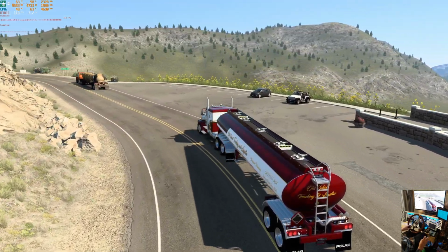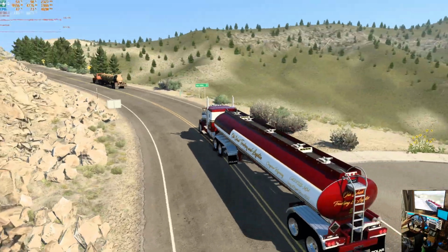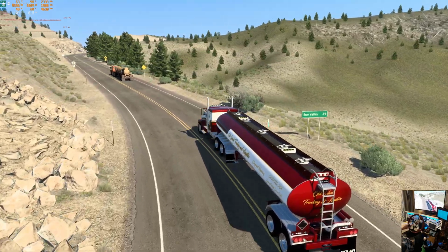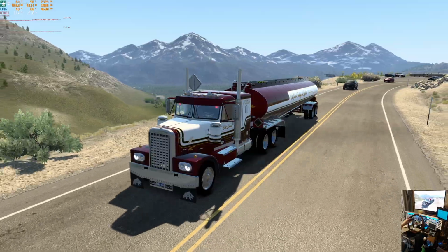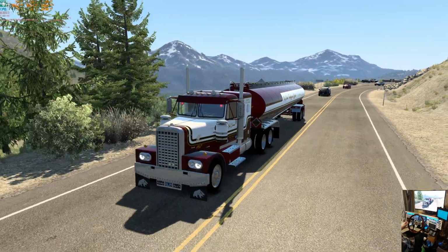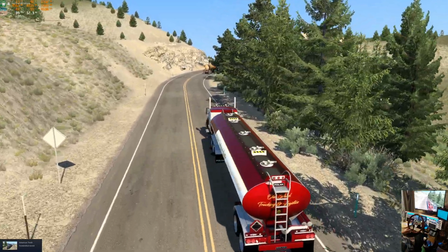That was pretty sloppy. That would have been a good one right there, but oh man, I'm all over the road. Not going to do it. Maybe on this little straight. There we go. All right. Eyes on the road.